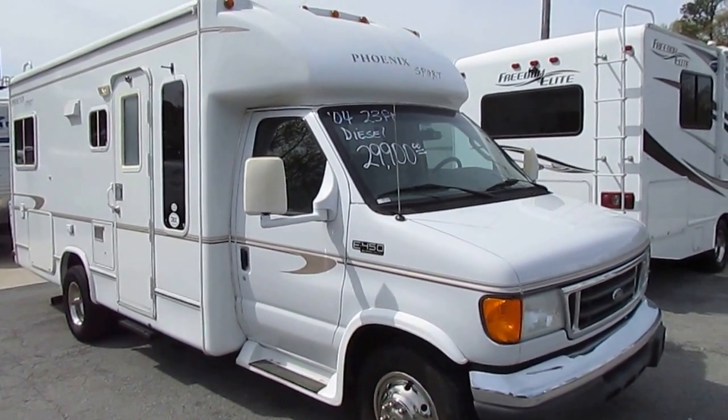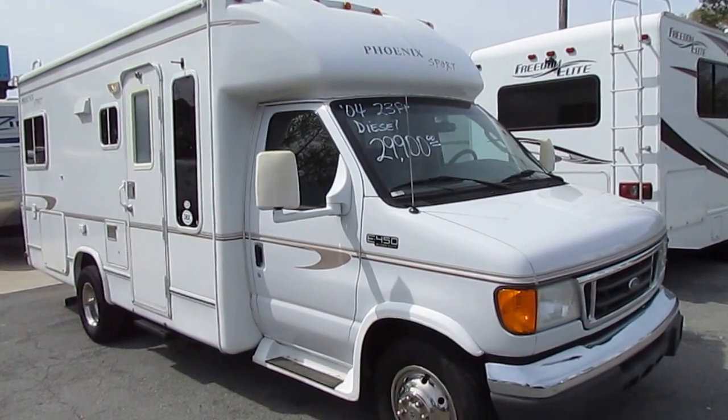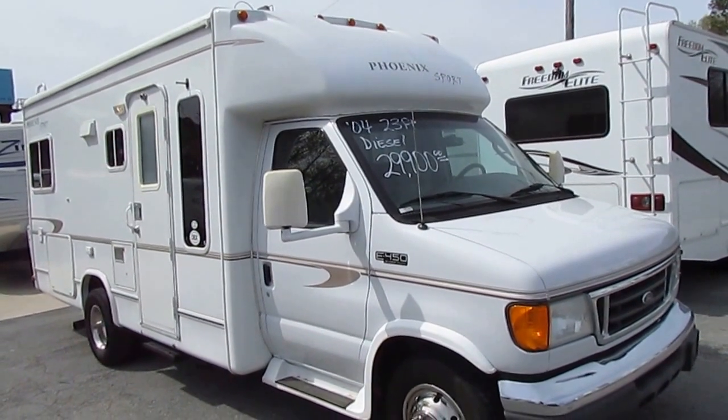And folks, your ears are not fooling you. This is actually an ultra rare diesel powered Class B. I haven't had one of these in over a year. They are extremely hard to find, as I know most of you know.